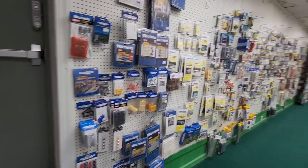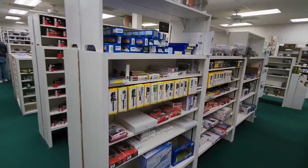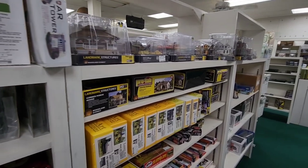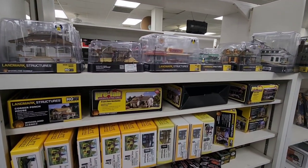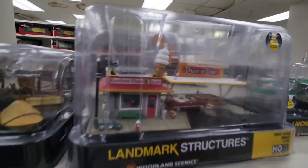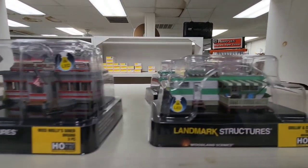Just aisle after aisle of the different accessories. Oh, look at these right here. All kinds of different buildings. This is so cool. So if you're heavy duty into transportation, and want to do some cool scale modeling, trains are the way to go. The old diner. That's pretty cool. Yeah, I like that one too. And then you got the old camper right there too.